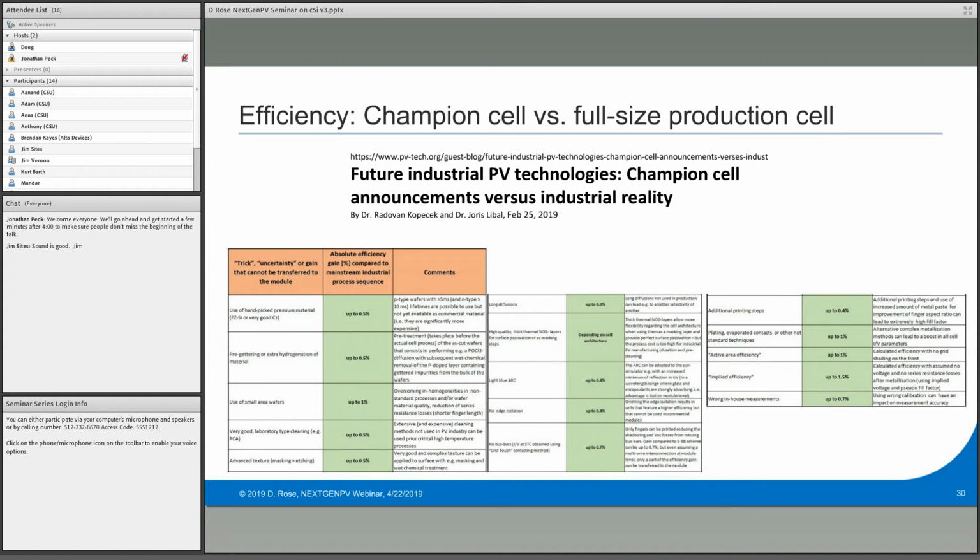And then there's, in many cases, an even bigger difference between a champion cell that's announced and a full-sized production cell. This was an article that just went through some of those things. It can be really remarkable, with somebody using processes that are completely unsuited to production and a smaller area and a bunch of things, and they'll announce a 25% cell, but their production is far below that. Whereas with other technologies, there's not a big gap between them.